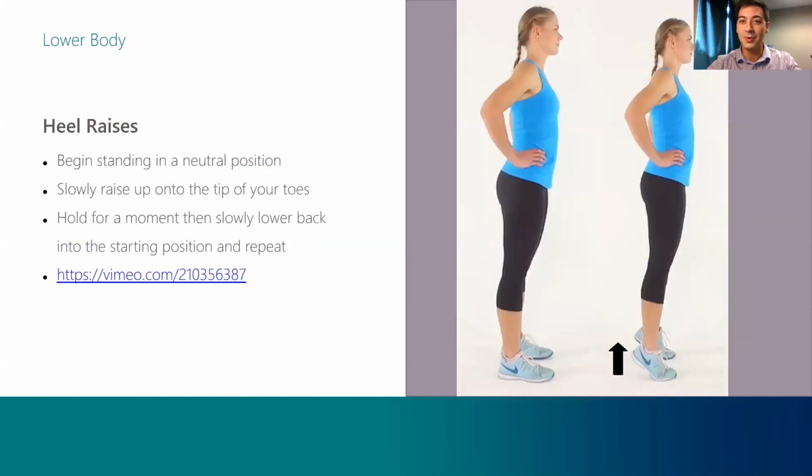Oh, I was wrong. There's one more. Very simple heel raises or calf raises where you just come up on your toes, you hold it for a couple of seconds, and then this is important, slowly come back down to your heels. Imagine this is your foot, you're gonna come up and then slowly back down.